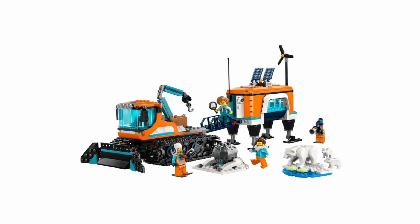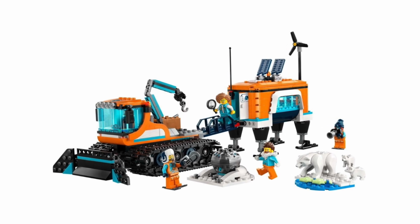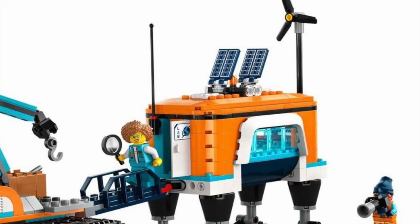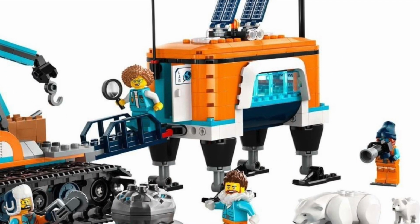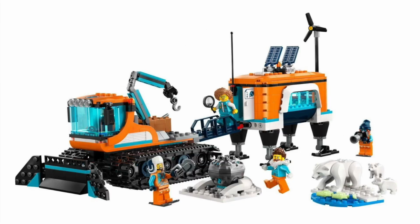Next we've got a larger Arctic set which is 60378 and that's called Arctic Mobile Laboratory, and this is going to have 489 pieces. Now I do like this little mobile laboratory. It's on 4 legs and it's being dragged around on skis. The last set we got anything like this was back in 2014, which was the Arctic Base Camp set, and there's a much larger station, so this is a nice little station that can be moved around and it's being pulled by an Arctic tracked vehicle.